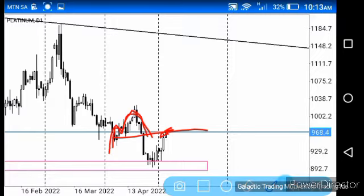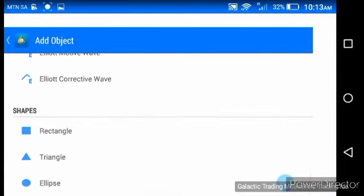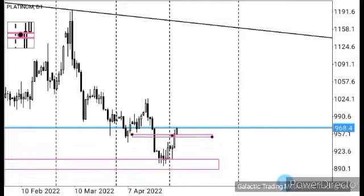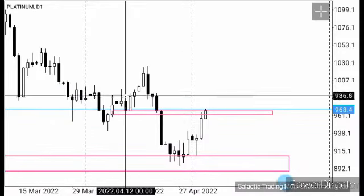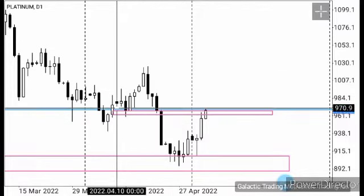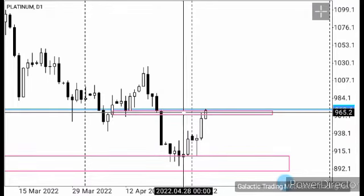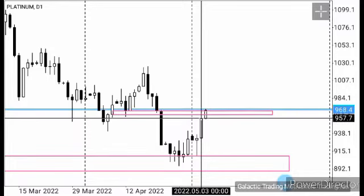And I'm now gonna add a neckline to that M formation in this manner. There we go. That's the neckline. We can see that currently the neckline is being tested. I'm now going to add the Fibonacci retracement tool just to see if any of the key levels of Fibonacci align with this particular neckline, because we may start looking for selling opportunities at this point right here.